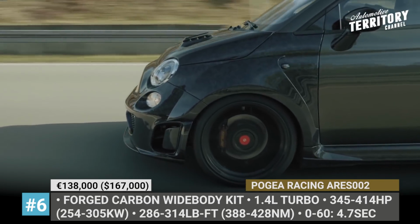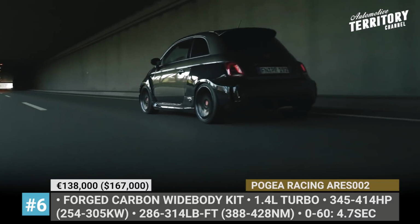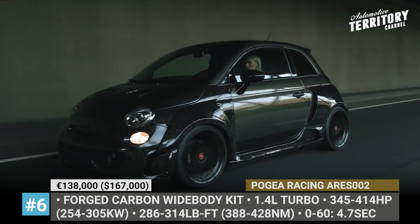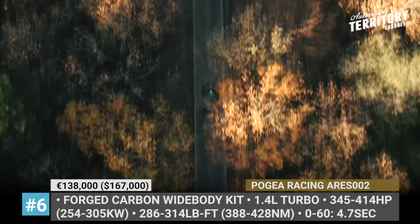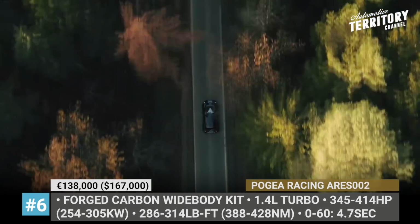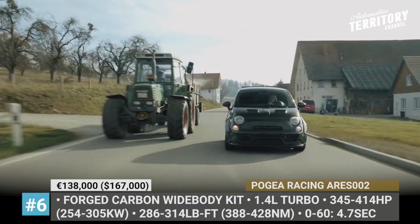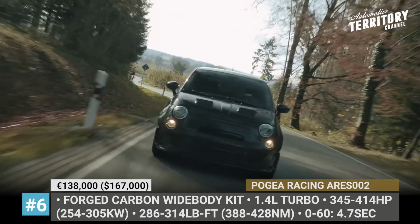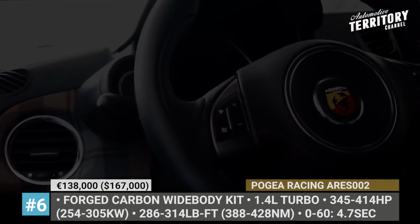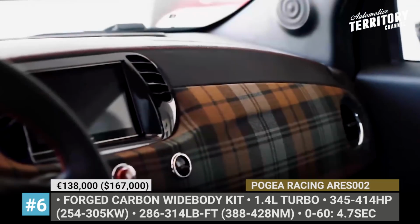The smallish 1.4-liter engine goes through significant modifications and features a more massive turbocharger that is able to heat it up to 414 horses and 314 pound-feet. Handling all this power is tricky, so Aeris Zero2 also comes equipped with a better dual-clutch transmission. 0 to 60 acceleration takes just 4.7 seconds, while the maximum speed reaches an unbelievable 179 miles per hour.